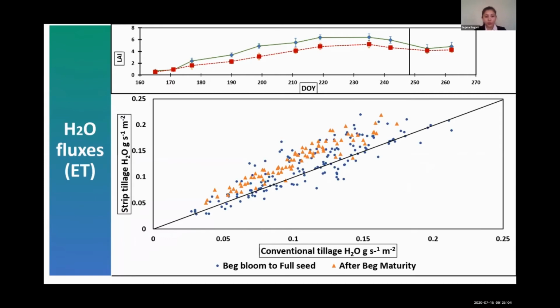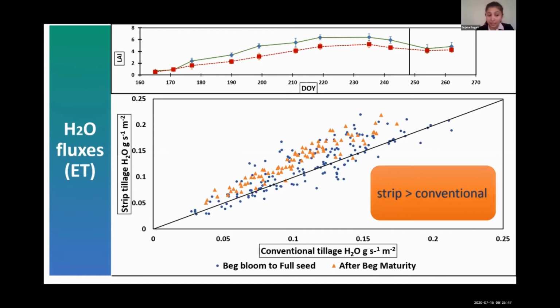Water flux or evapotranspiration. Here we can see conventional tillage water flux on the x-axis, and water flux of strip tillage on the y-axis. Here also we found that water flux was greater for strip tillage as compared to conventional tillage for all these stages, and leaf area index measurements also show the same result, because there is more photosynthesis and more evapotranspiration going on in the strip tillage field as compared to conventional tillage. The t-test also showed strip tillage had greater water flux as compared to conventional tillage.